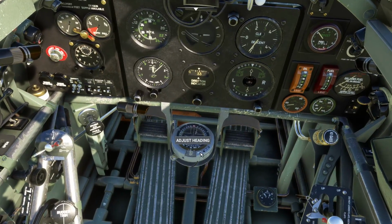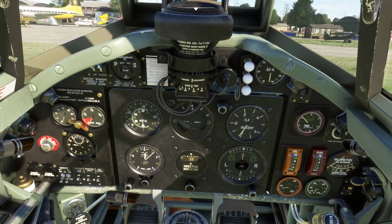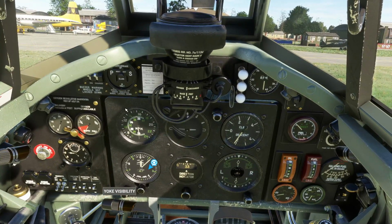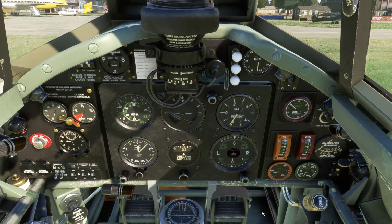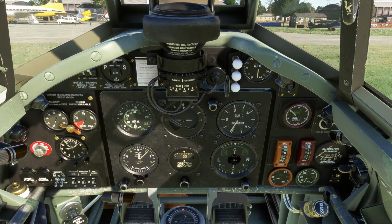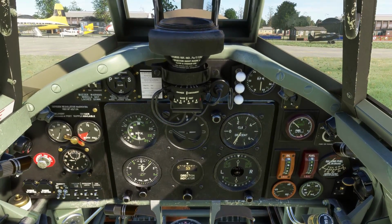We've got the P11 compass there, and then what is called the Flying 6. What you'll notice is this panel here is pretty much common across the board on most of the World War II fighters, whether it be United States Air Force, Royal Air Force.